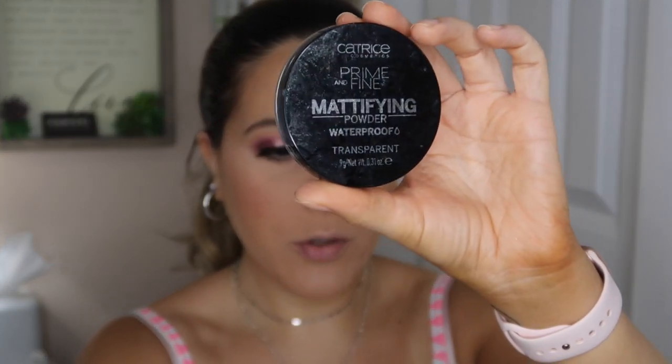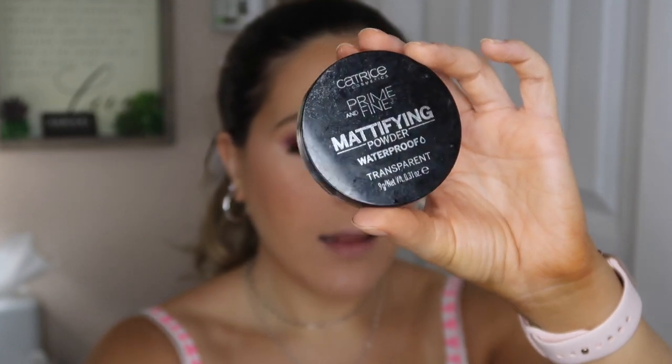But it just provides your skin with such a beautiful glow. I really do love this. We are going to be going in with the Catrice Prime and Fine Mattifying Powder. This is the waterproof version. I love this. If you are oily or you want your makeup to stay in place all day, you need to get this. This is so good. This is what it looks like.